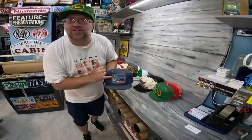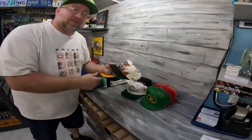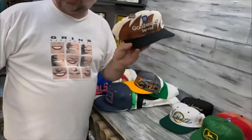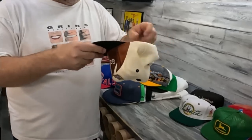I can't even find this patch. You know what I'm saying? It's rare. Oh, I did bring a shark tooth. Now, this has got a crazy story. This is your Dale Brown hat. Is shark tooth brown? Well, it is kind of. I'll tell you why.